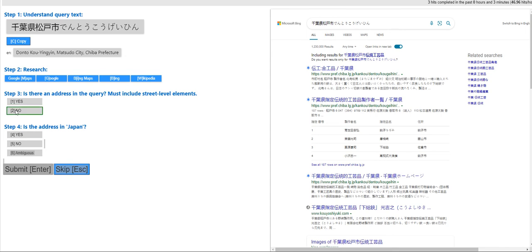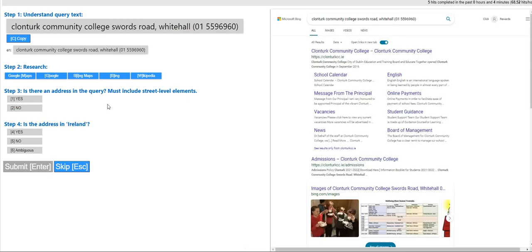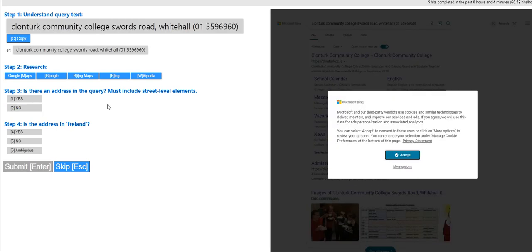For this one, yes, this is the training mode, by the way. We got this one right. If incorrect, please take a screenshot of those error messages. Again, it is the training, and then we'll move on to qualification. Next one is this. I don't know how to pronounce it, but in English it is toys in the playground. Definitely a no.